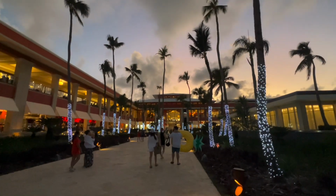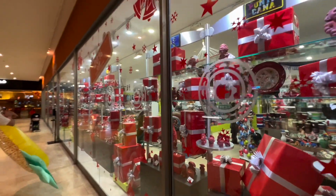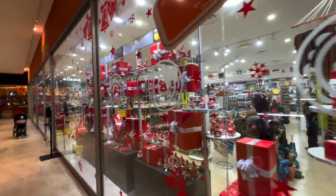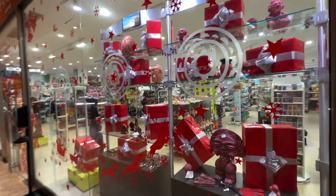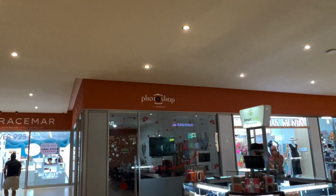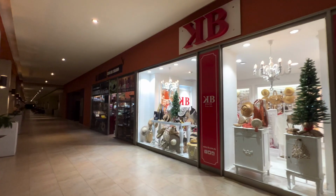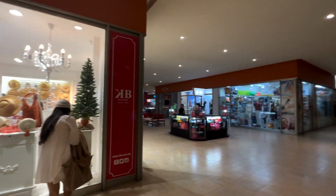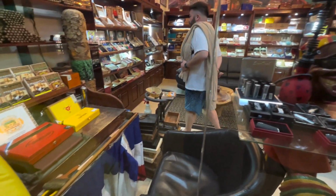Thank God I didn't lose any luggage, but if you lost any luggage, I'm very happy to see they actually had a lot of little shops here for you to buy anything you really need, honestly, other than souvenirs. My fat ass thought that said pho shop for a second. Okay, this is a cigar shop. I didn't go in because I just wanted to stand outside and babysit my pineapple floaty.